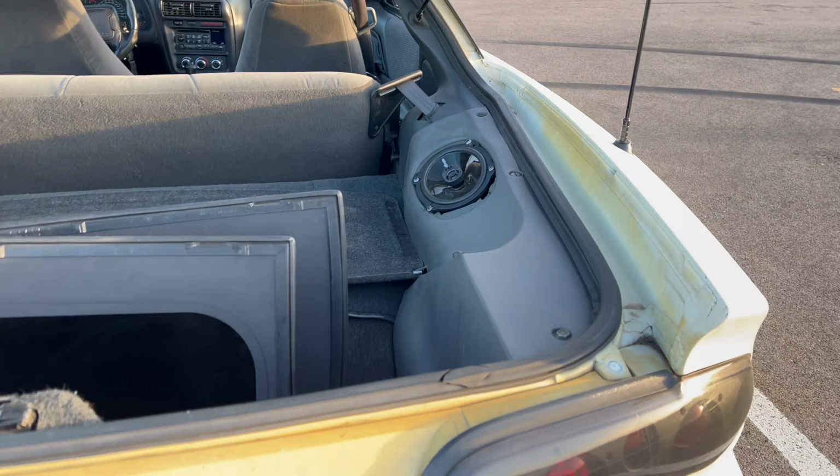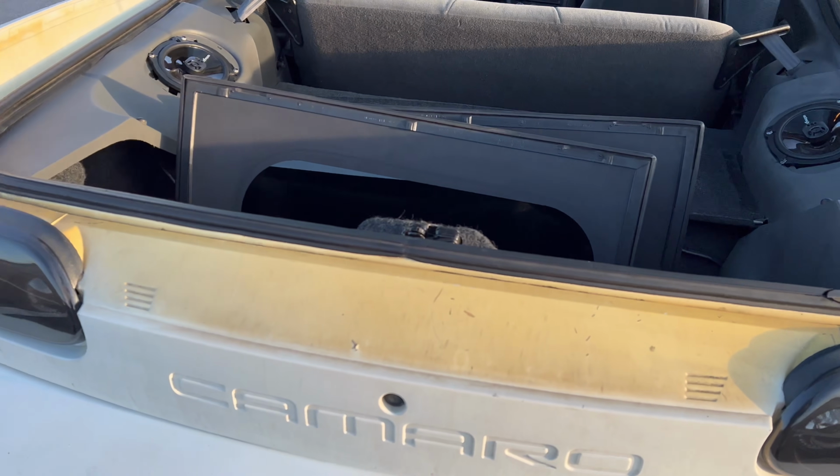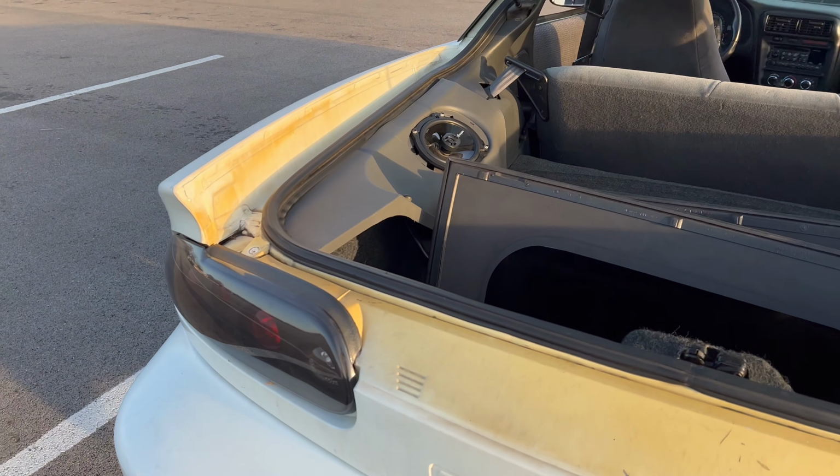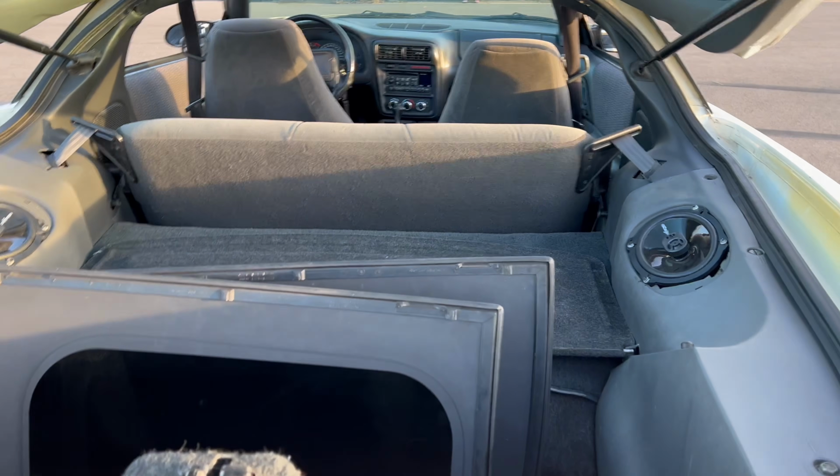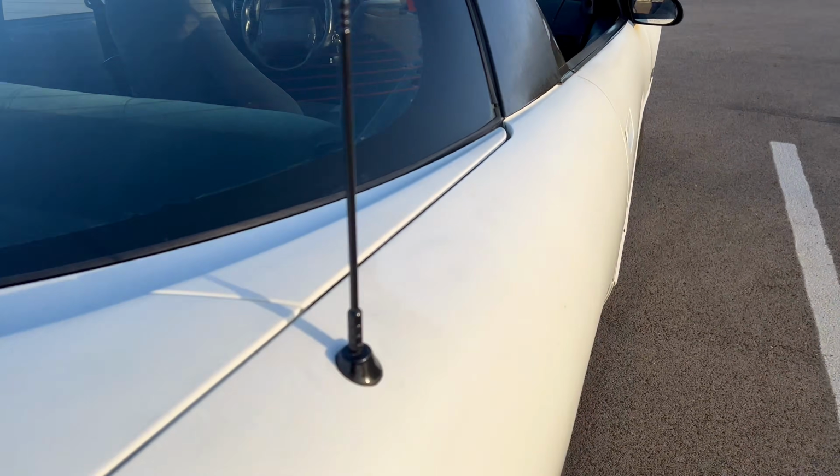And then even for the trunk, you can see how yellow it is in there. See, that's not a big deal to me because the car is still really, really nice. I'll go back into the interior.